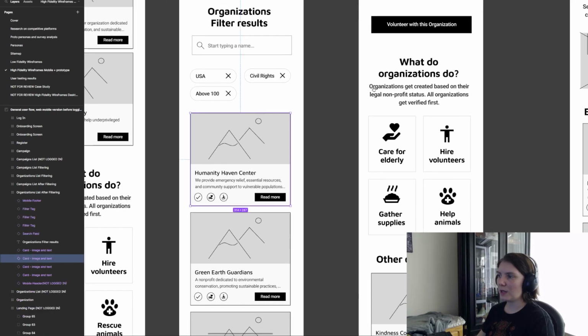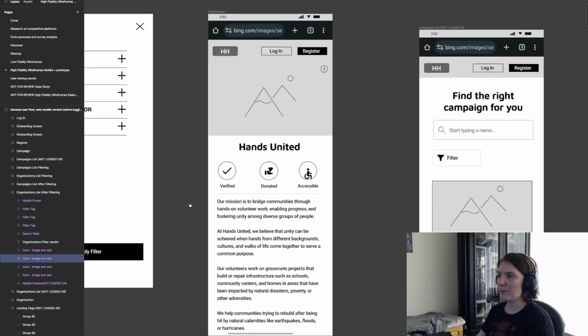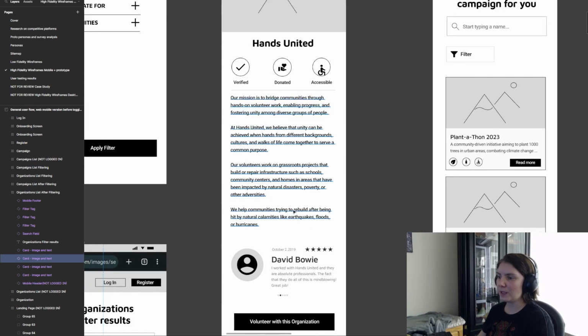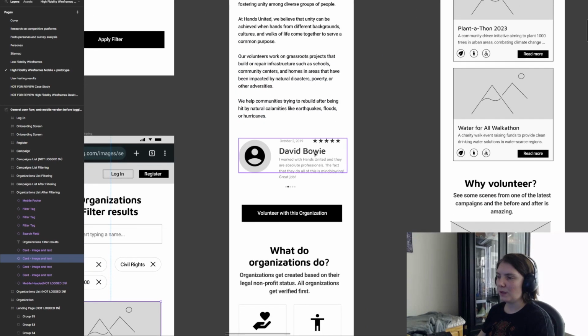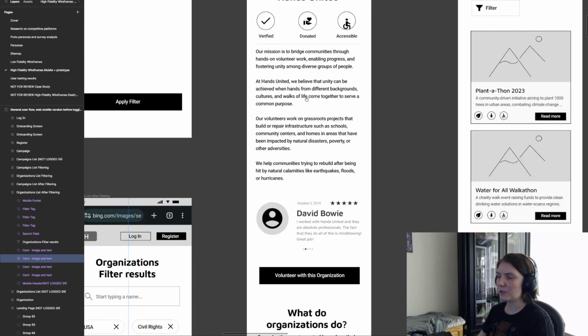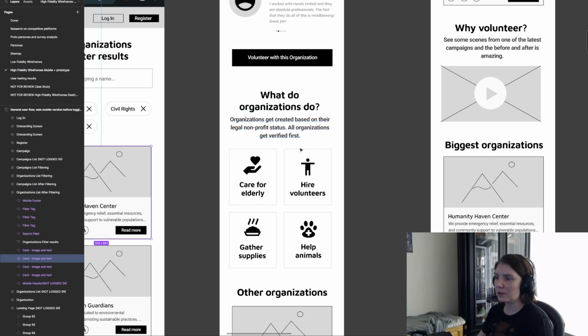When you click on the card, you go to the campaign page, which would have a description of the campaign, maybe some reviews, or this is an organization, sorry. What are organizations good for? Like, what do they do? Why are they here on the platform?